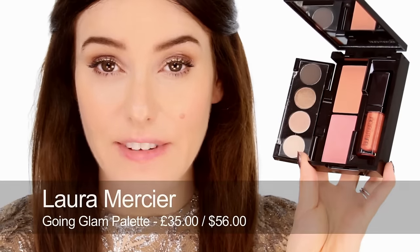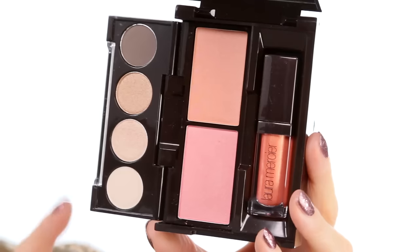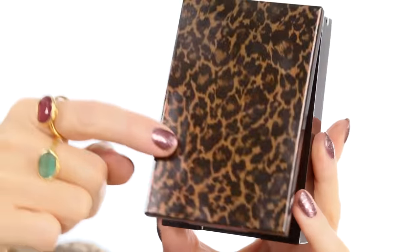A really nice sophisticated palette is this one by Laura Mercier. So inside you've got a nice wearable peachy gloss, two very pretty blushes, a pink and a peach, and four neutral eyeshadows. And it's all in this very fabulous leopard print box.